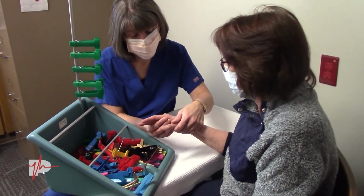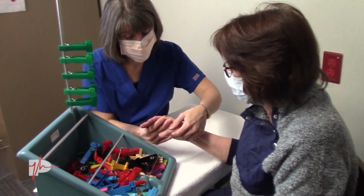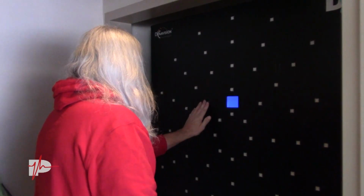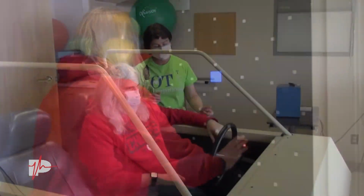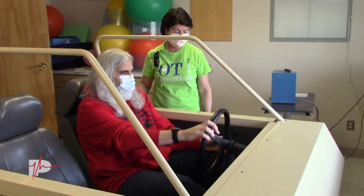Outpatients, we see a lot of elbow, wrist, and hand injuries, as well as carpal tunnel and cubital tunnel syndromes. We also provide vestibular rehab, which is therapists that are trained to treat dizziness. Also even do some pre-driving screenings for outpatients.